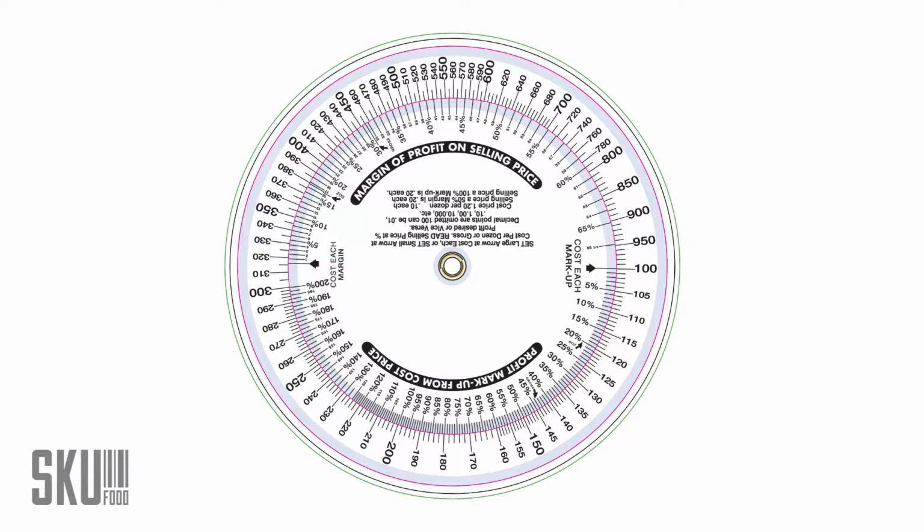Okay, now you've done that. You've lined that cost each markup arrow with 100. And remember, the decimal points are gone, so we're using it as $1. Then we follow the percentages along to 50% on the inner wheel. And we see that 50% lines up with 150 or $1.50. So if a product costs $1 and the markup is 50%, then the selling price is $1.50.